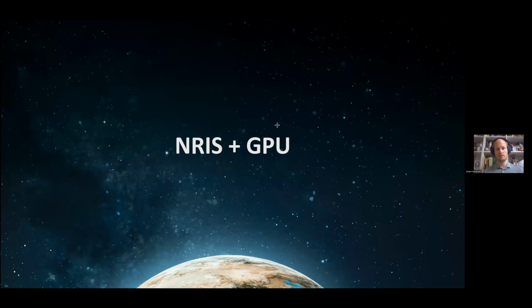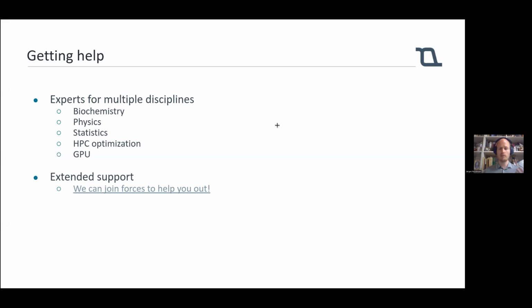So what I wanted to just spend a couple of minutes on now is to tell you a little bit what we can offer you. So what NRIS can offer you in terms of GPU, AI, distributed learning, and all of that. So first and foremost, as Roger introduced, what NRIS and Sigma 2 bring to the table is disciplinary experts. So experts in biochemistry, physics, statistics, of course, HPC optimization, that's our bread and butter. And also now lately GPUs is what we've started offering. So I think last year we started offering that. And we can offer you extended support, so we can join forces with you to help you optimize your system.